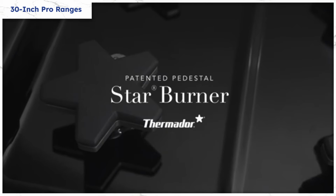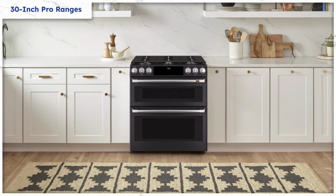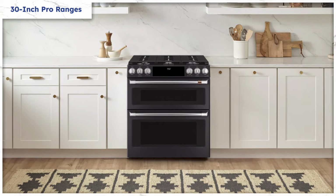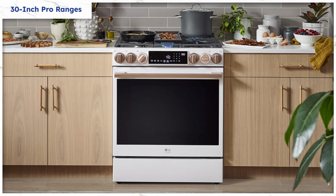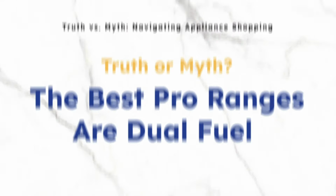No, you don't need a Pro range for high output anymore. In fact, this slide-in non-Pro Café range has the highest BTU in a 30-inch size. The LG slide-in has 22,000 BTU burners in the front, more than Thermador, Miele, Wolf, and many other Pro ranges. Now it's true Pro ranges can come in larger sizes with high output burners, grills, and griddles, but if you only really need 2 high output burners, then you don't need to buy a Pro range, especially in the regular 30-inch sizes.